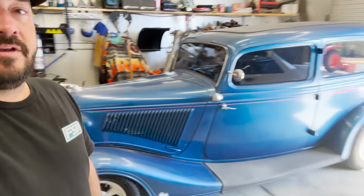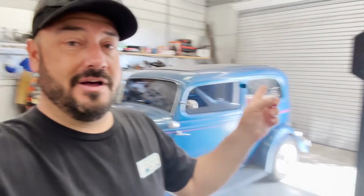We're going to do a little bit of work to the 34. This thing's been in the family for a long time. This actually belonged to my dad's best friend back when I was just a kid, like 8 or 10 years old. I used to ride around in this thing.